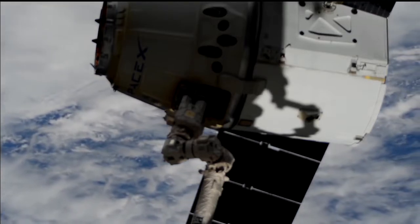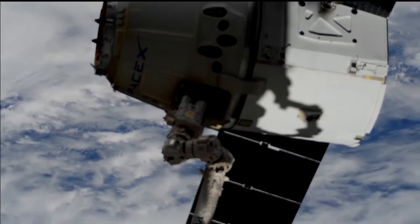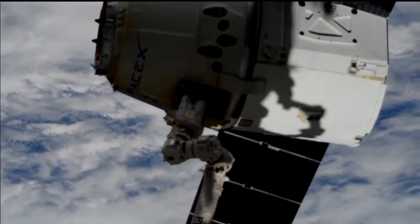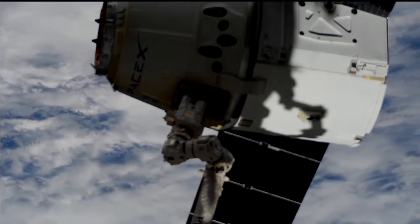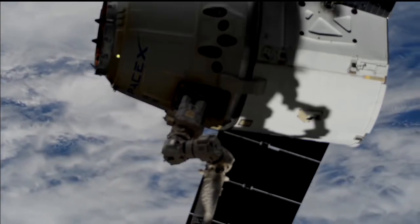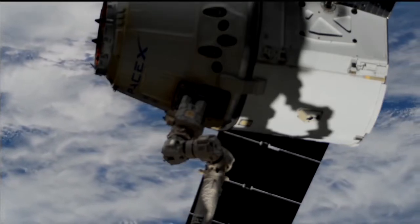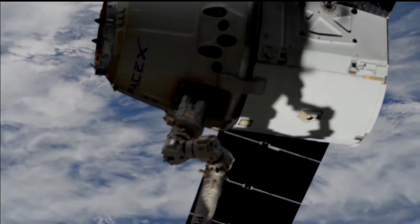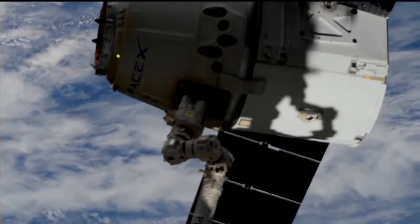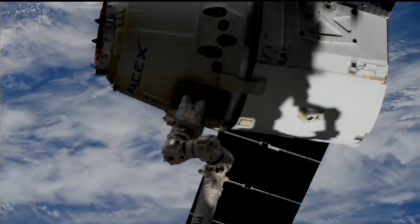The trunk portion, which has the solar arrays attached and is on the right side of the spacecraft on your screen right now, will detach and eventually burn up in the Earth's atmosphere, leaving the actual capsule, the Dragon itself, which is in the grasp of the robotic arm on the top left of your screen, to eventually pass through the Earth's atmosphere, survive the fiery heat of re-entry, and land in a parachute-assisted splashdown in the Pacific Ocean, where recovery experts from SpaceX out of California will be standing by to retrieve it from the ocean and bring it back into port.